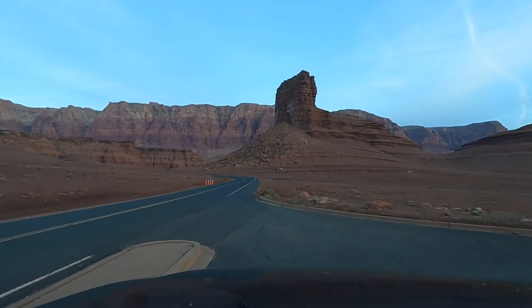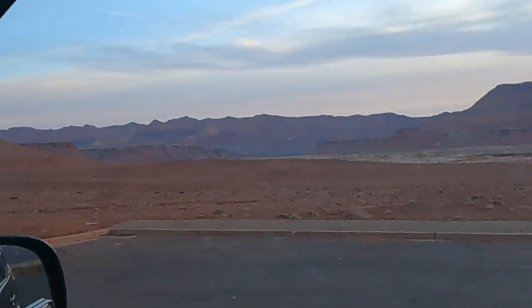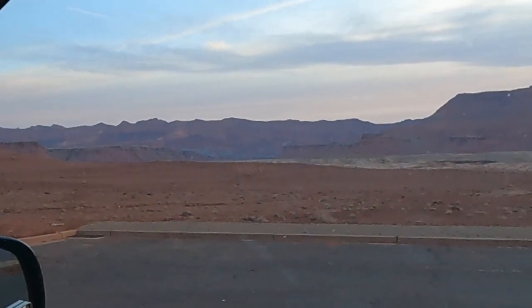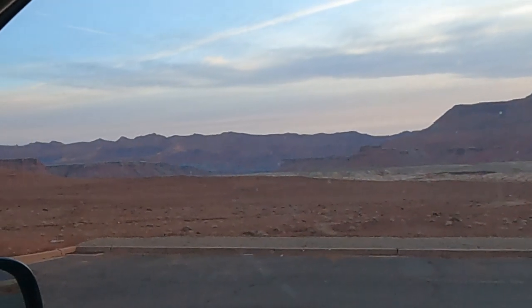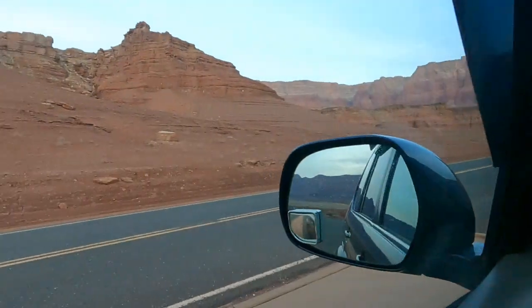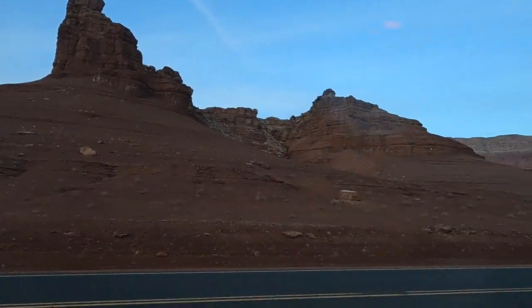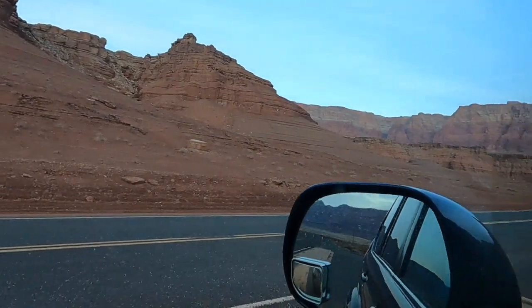I see the water tower way down there. That's where Lee's... let me see. I'm not sure if you can see that. I'm going to try to zoom in when I edit this video. The water tower down there, that's where Lee's Ferry is right there. That's where we're headed. And this is just the beauty of just the start of this.